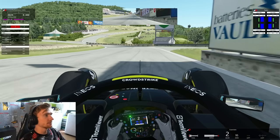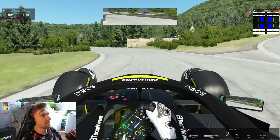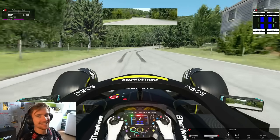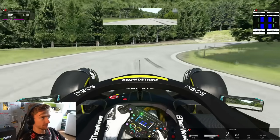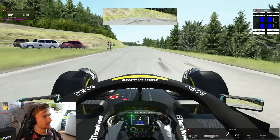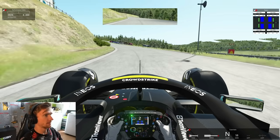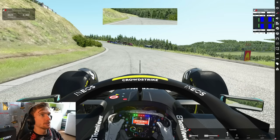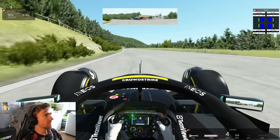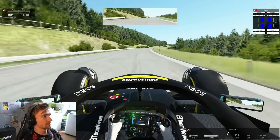I have already done not a few laps, because I keep crashing. It is an absolutely insane track, I'm not gonna lie. I need to lower the sound. Alright, turn 1, 2, 3 are done, and on to the long straight we go then.